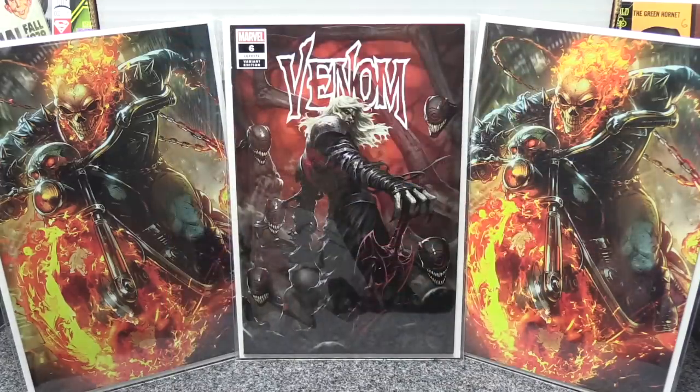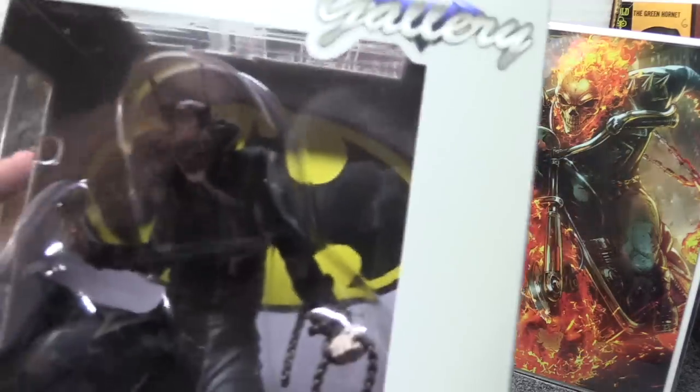Anyways, we'll get going into stuff this week. Real quick, I'm going to show you the statue that just came out, just in case any of you are interested in it. It's a Batman Who Laughs.